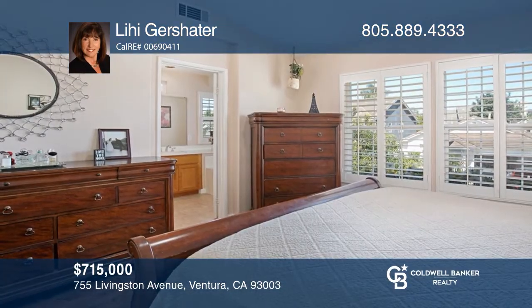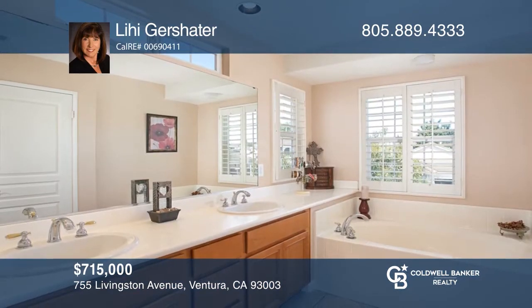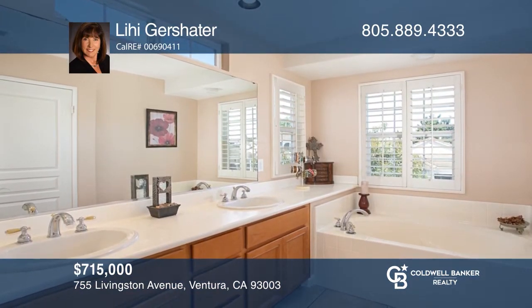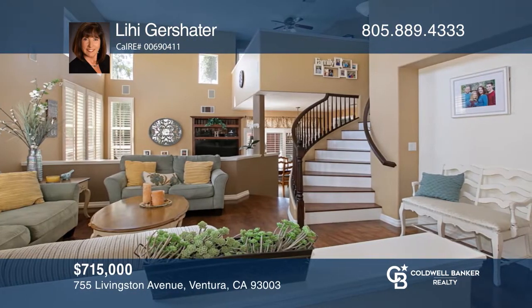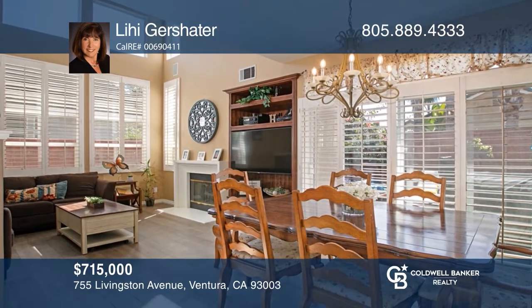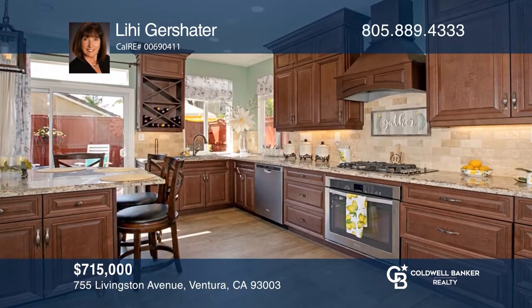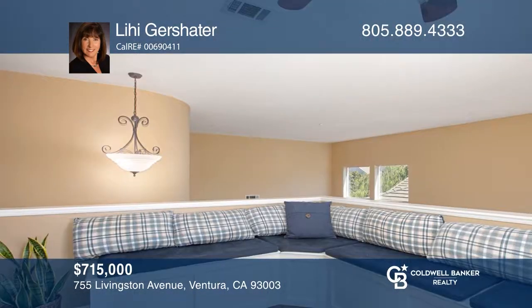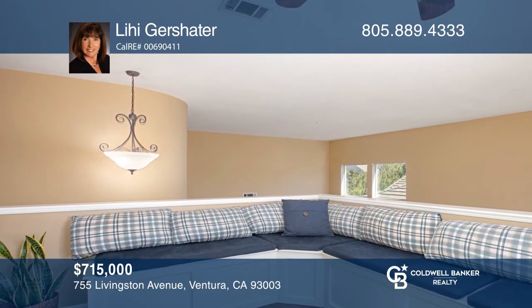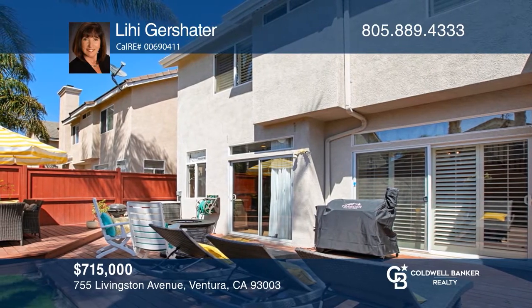Looking for that coastal lifestyle? Don't miss this beautifully appointed 3-bedroom, 2-bath home in desirable Heritage Park. You'll love the gorgeous remodeled kitchen. Additional upgrades include hardwood and tile floors, a custom entertainment center, plantation shutters, AC, and more. The loft has a built-in bench and a granite countertop. Relax in the private low-maintenance backyard with its hardwood deck, sitting area, and spa. This home won't last long. Schedule a tour with Leahy Gershader.